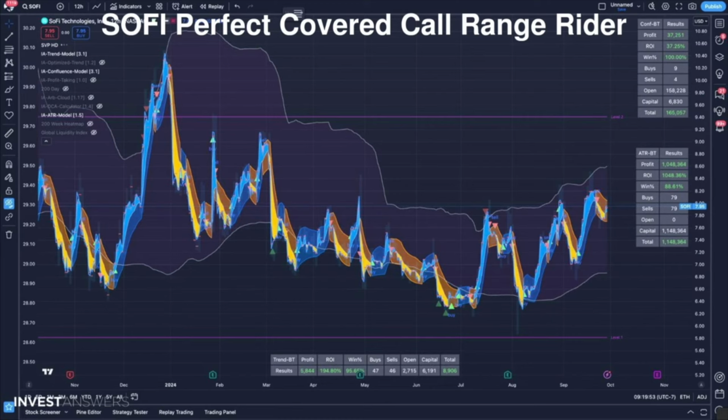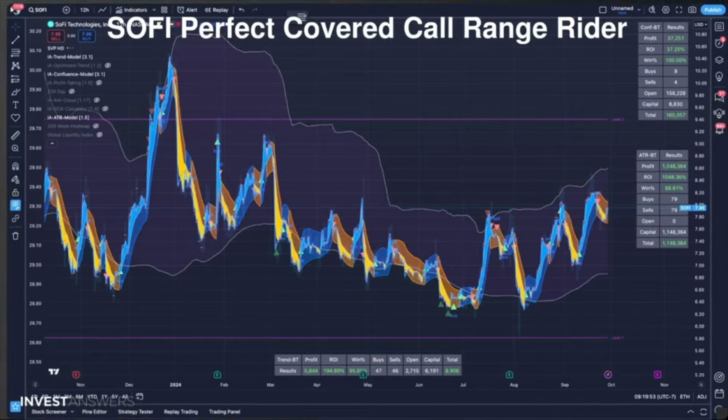All right. Have a process. You buy on the green triangles, wait for the trend to turn. Then on a spike, you see the red sell signal. That's when you sell the covered call. Ta-da! And then you sit and wait. If you get called out, that's fine. Then you just get to jump back in. But there you go. There's your process.